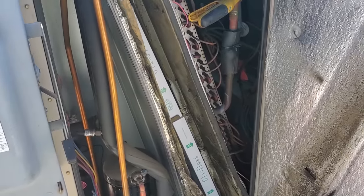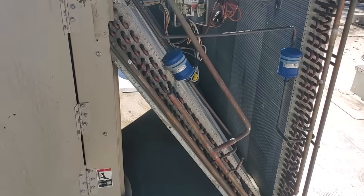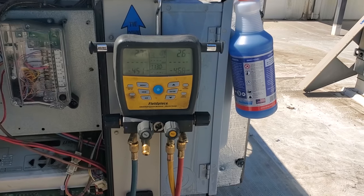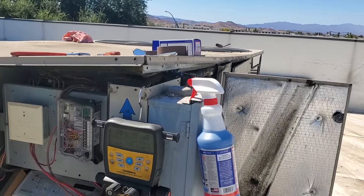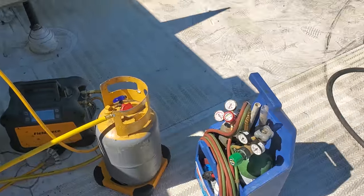Now the question is, do I need to quote this? I'm technically supposed to. Let me make some phone calls. All right, I got approval to fix it. So we recovered just under 3 pounds of gas, and I think this thing probably holds like 9 or something like that, so it was pretty low. We're gonna go ahead and kind of prop the top up as best as possible, change the dryer, fix the leak, try to knock this out as fast as possible.